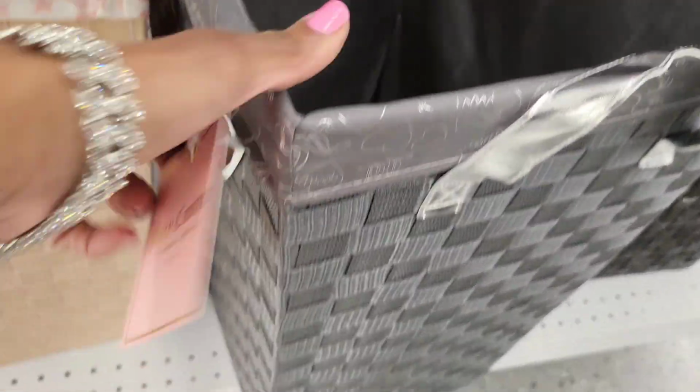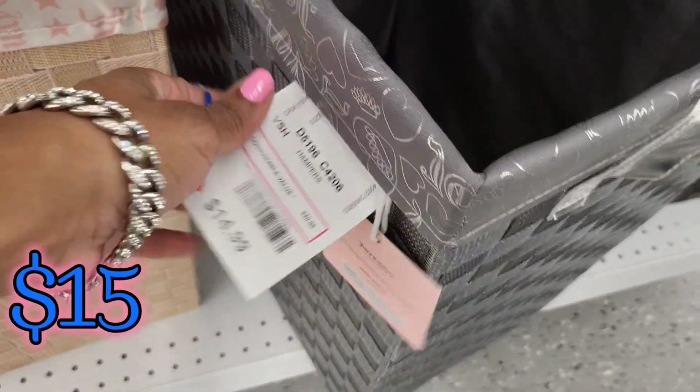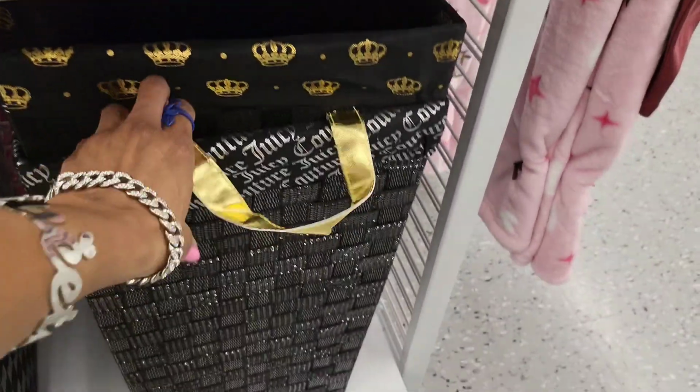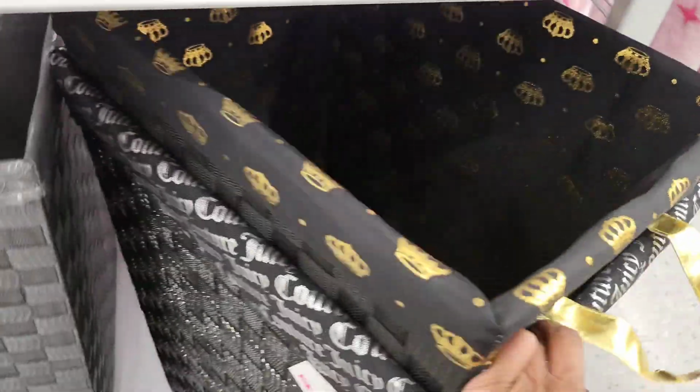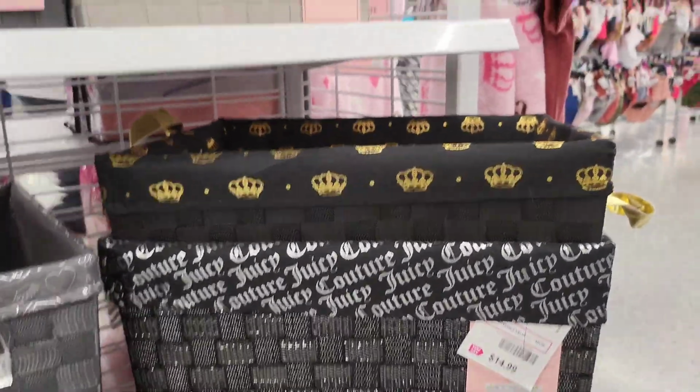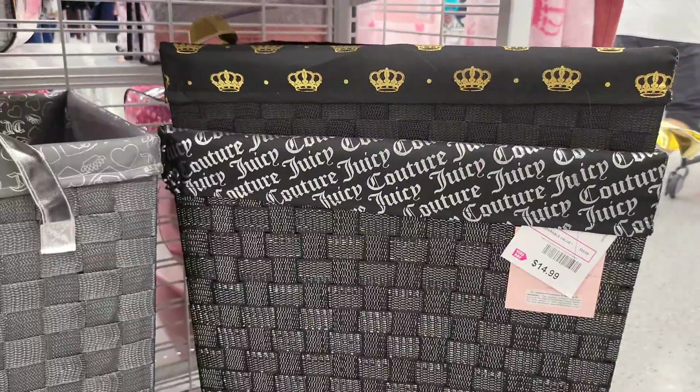So that one's the gray, and then the one next to it on the right side with the silver and black, and one with the gold Juicy Couture with the crowns. And y'all already know which one I would get. Y'all know. I know y'all know.